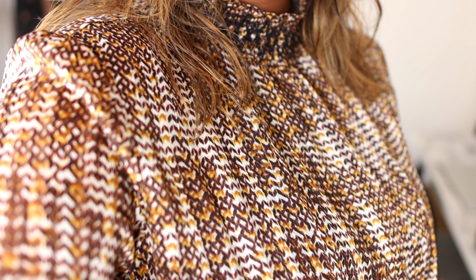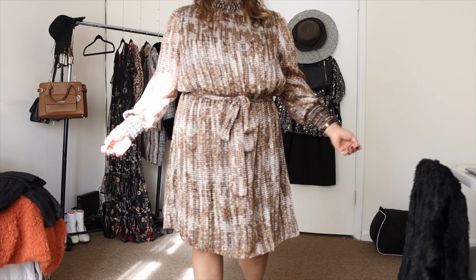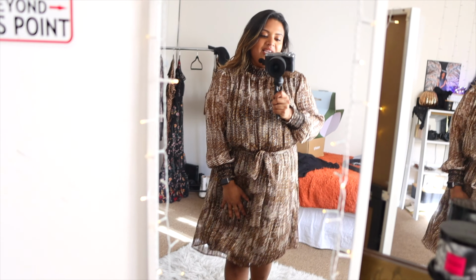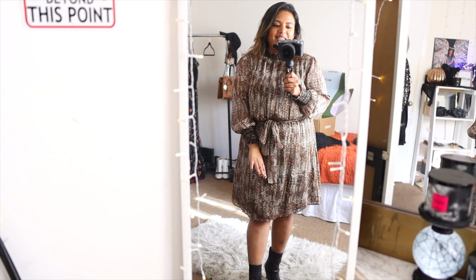I just feel like mock turtlenecks are just so beautiful. The only thing I don't like about this dress is I feel like it just doesn't really give me that much of a shape. I'm glad it does come with a belt, but it's cute, but I wouldn't really keep it.